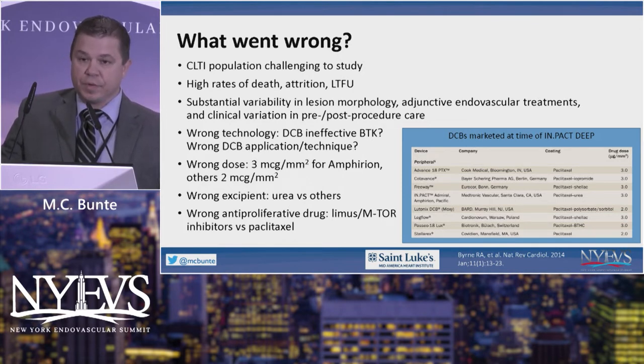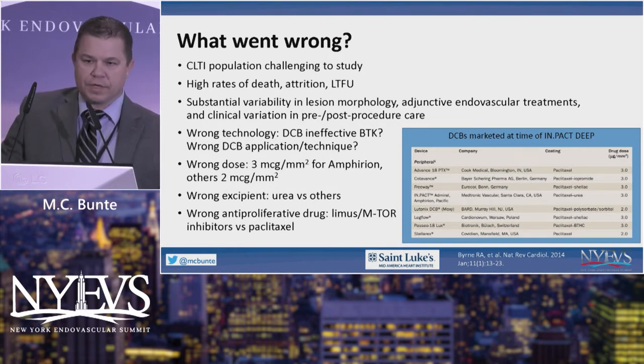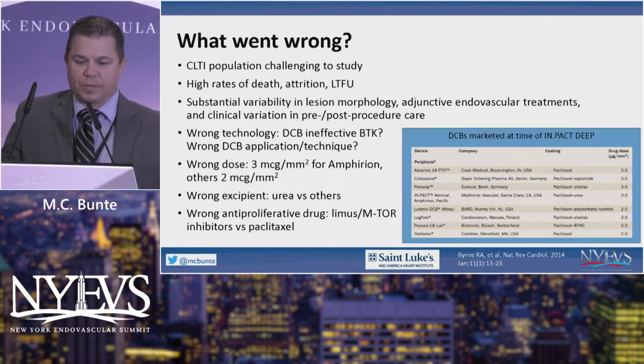There's substantial variability in lesion morphology, and we're actively talking this morning about the role for atherectomy, and is it something we need to do all the time, and what's the protocol, which device? There's just tremendous variability in this population. Of course, it could be the wrong technology.